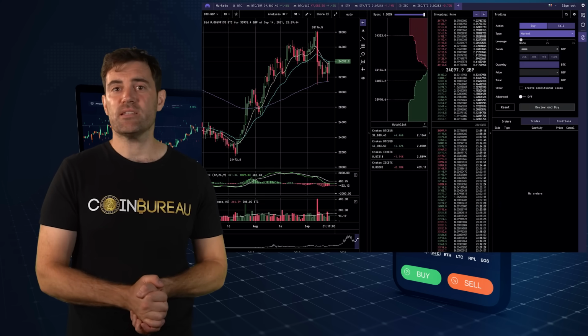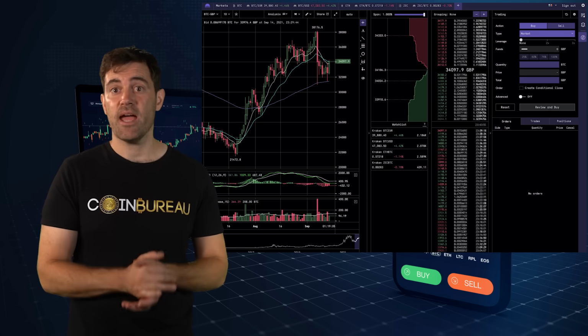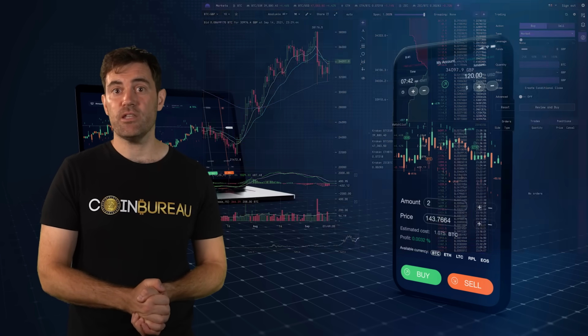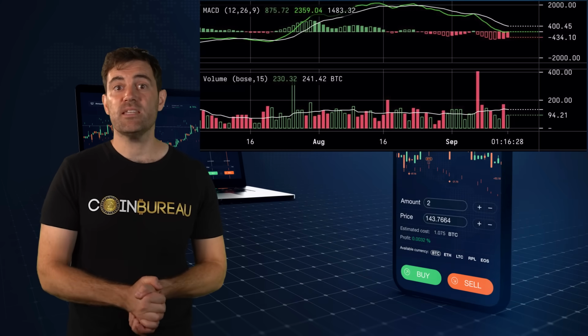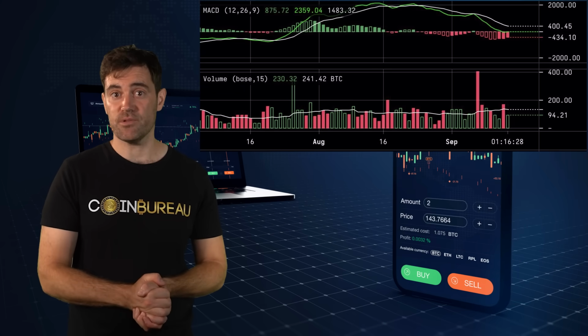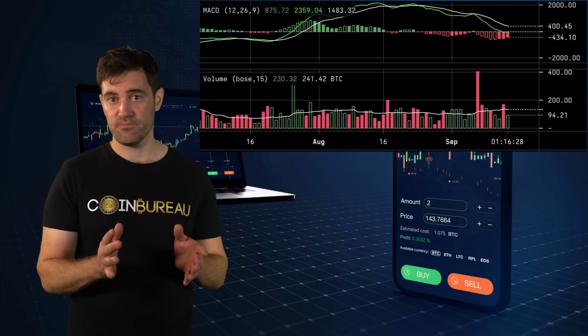Now, if this interface looks overwhelming to you at first glance, don't worry, it's not as tricky as it might first appear. Okay, so on the left side of the screen, you can see a price chart where you can do technical analysis if that's your shtick. Below that, you can see indicators such as the MACD and trade volume for different time intervals. Now, beginners out there are going to want to completely ignore that.